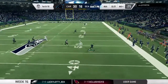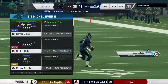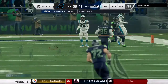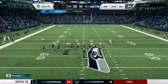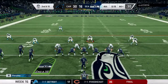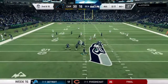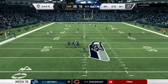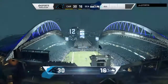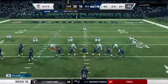Flush to his right. And that one drops to the ground. Incomplete. Clock stops here just inside of 20 seconds, 19 left. So after the incompletion on 1st, now 2nd and 10. Wilson to throw again. This complete to Lockett. And they're going to have another 1st down as the tackle's made at the Panthers' 24-yard line.